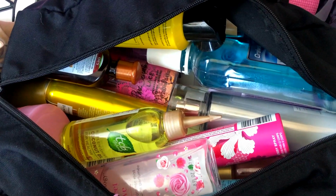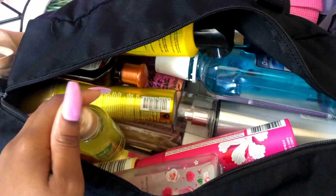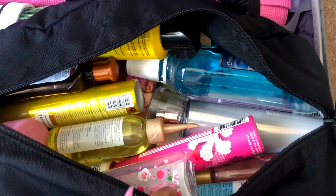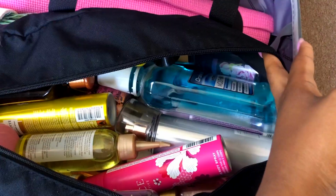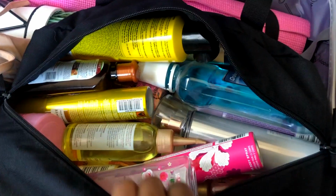This is what I've managed to pack so far. I know it looks like a lot of things. That's because it is. I won't lie and say it's not a lot of stuff. I know that it's a lot of stuff, and I know that I'm a little crazy for having so many products, but it is what it is.